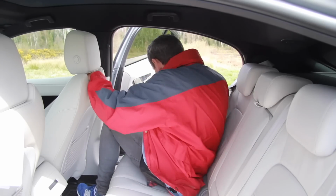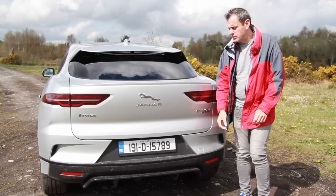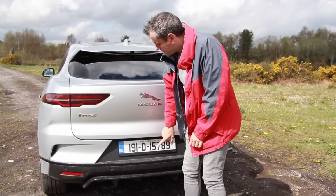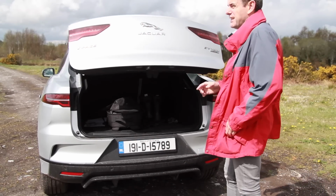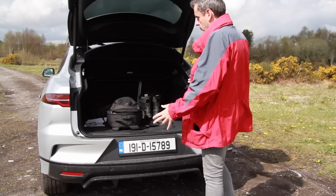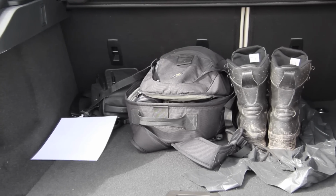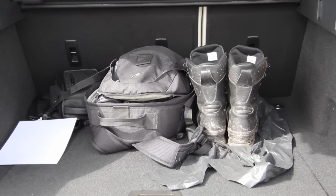Anyway, we have to check out the boot. The boot must be checked out. Okay, so the boot has an opener way under here. It's very easy to get that muddy, by the way, but you can actually open it from the keys as well. The boot is a big boot. It's a decent sized boot. I'm surprised by that because the car is very roomy inside. So the boot is actually a decent sized boot as well.